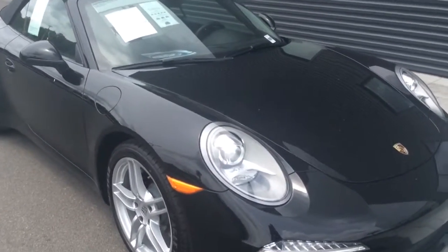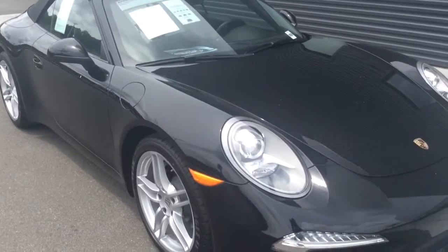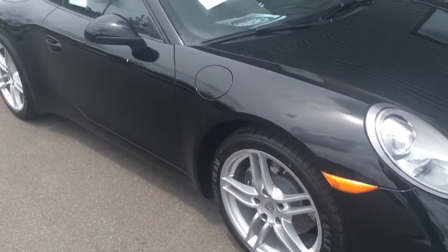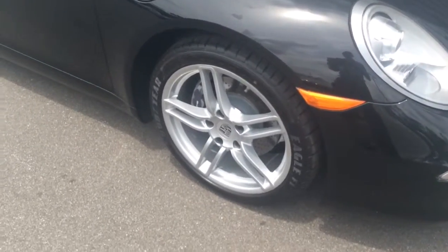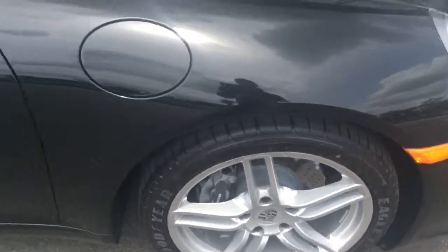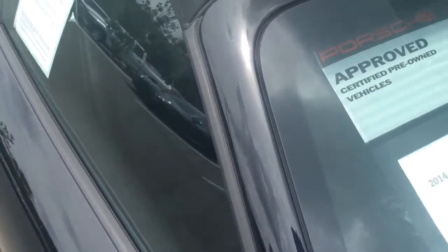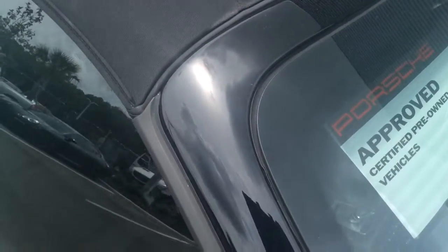As promised, I wanted to give you a quick walk around of the 2014 911 Carrera. As you can see here with the black exterior, also with the 20-inch chrome alloy wheels here. Now, this vehicle only has less than 22,000 miles.